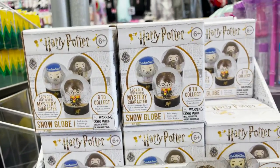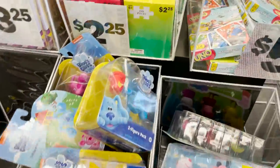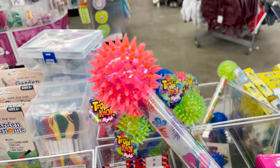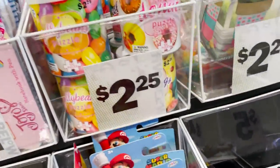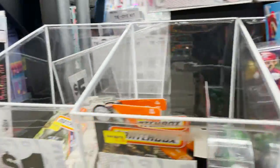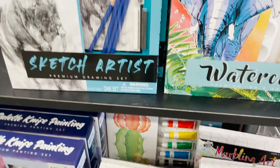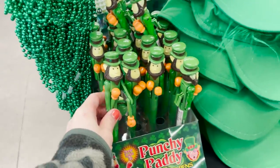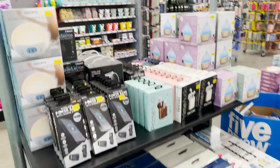All the Harry Potter fans, they have these little snow globe collectibles. Blue's Clues. This one lights up, a little wand. Mario. And here's some of the art sections. Sketchy. So over here, I really like this patty pen. You know I want to get this. They also have the shamrock pinions.